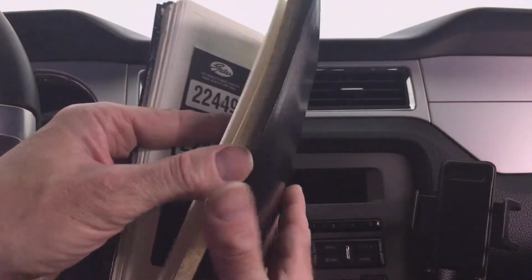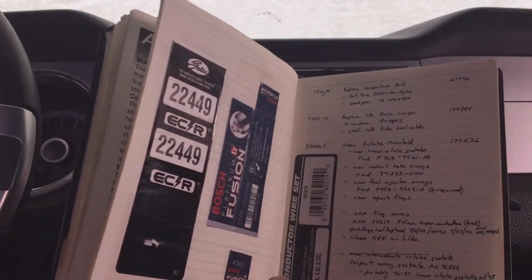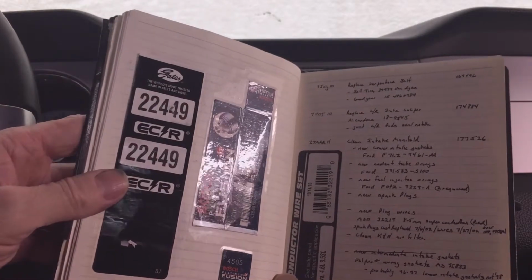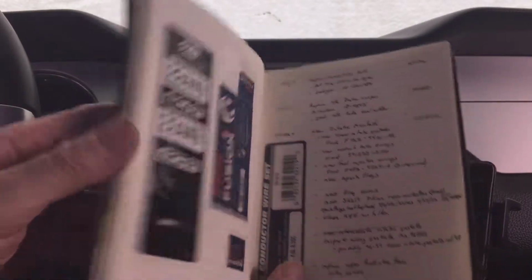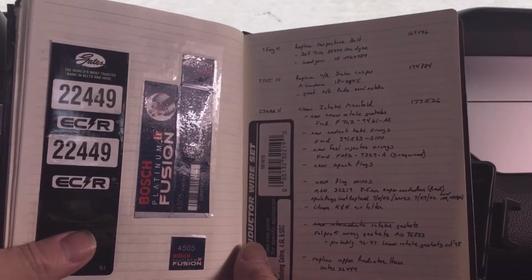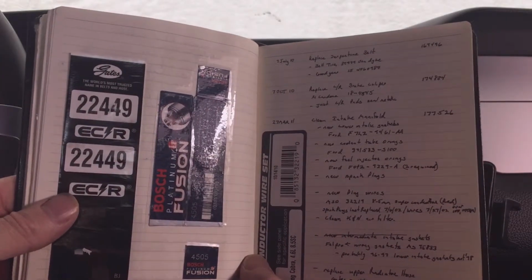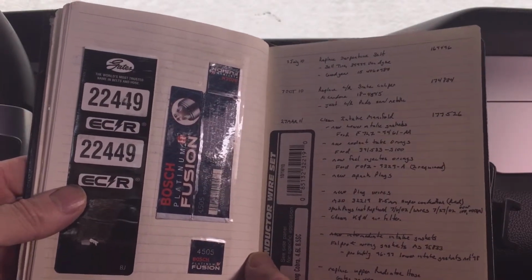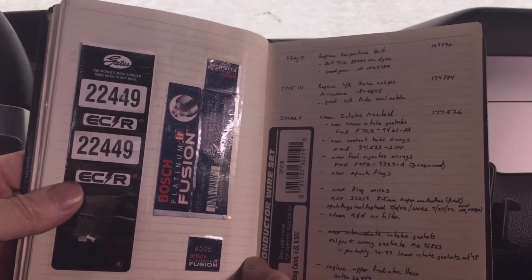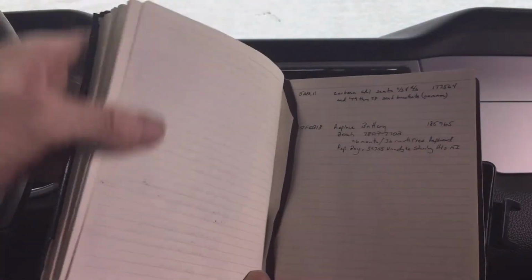And it's a big book, and sometimes it's not just about you remembering what you did on the car. If I ever sell the car, this can go with the car, and it'll improve the value of the car, so the next guy can know what I did. Not that I've ever sold a Mustang, but I have sold a car before, and when the logbook goes with them, it does enhance the value of the car. At least I believe it would.